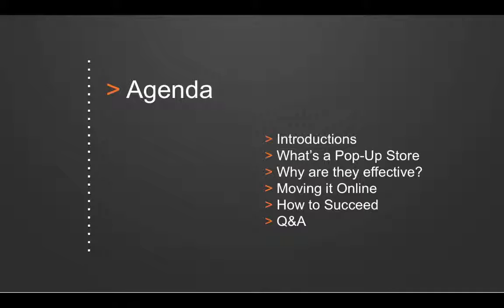All right, so here's our agenda. We're going to start with some quick introductions, and then we're going to jump right in and talk about pop-up stores. Why are they effective? How this business strategy can be taken online for a really powerful effect. Then we're going to talk about how to be successful in setting up those online pop-up stores.